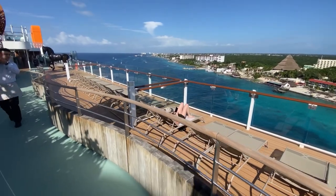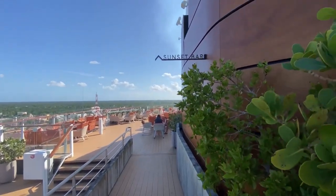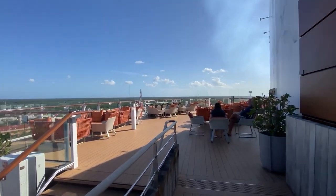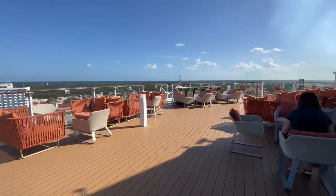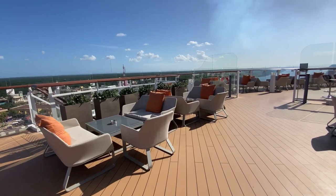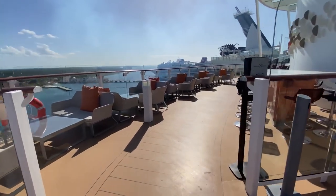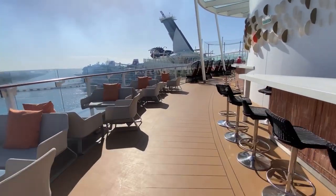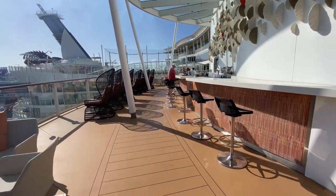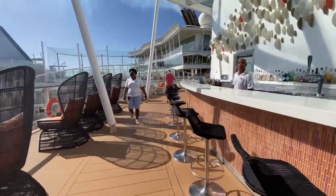Traditional sun deck chairs. Hello. This is the sunset bar. It's a very popular place to hang out for sail away. It's quite empty right now because we're in port and it's a very hot spot on the ship right now where the sun is positioned.